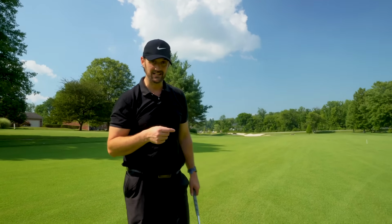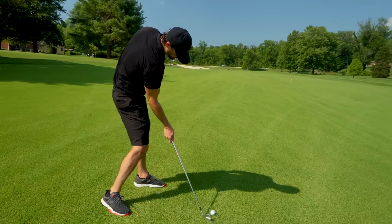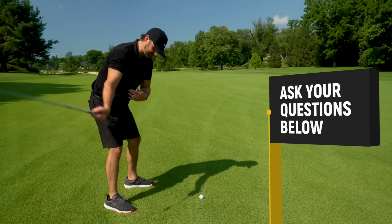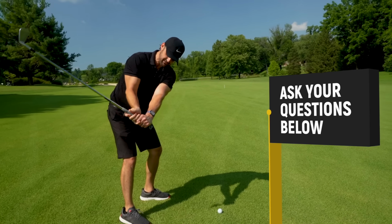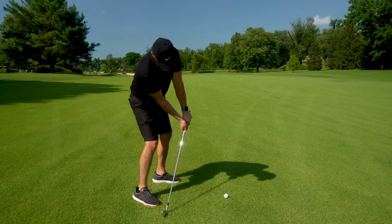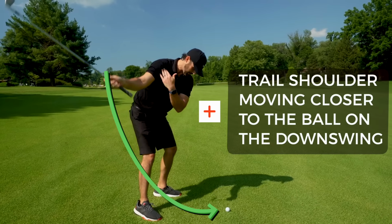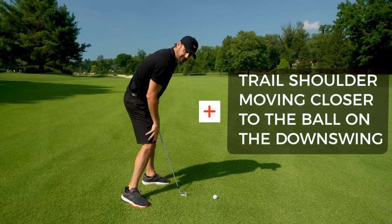And you can see in these clips how much they move their trail shoulder down towards the ball at impact. You can see that the movement isn't so much about the right side dipping this way, okay? That's where we're going to get stuck. It is the feeling of your trail shoulder moving closer towards the golf ball.